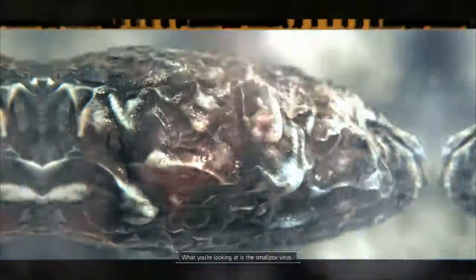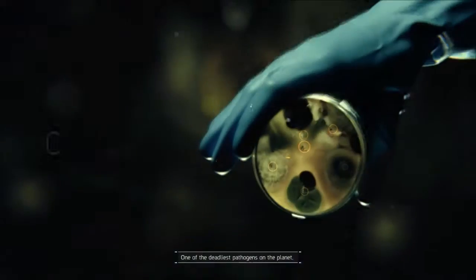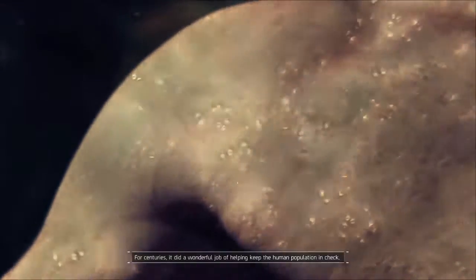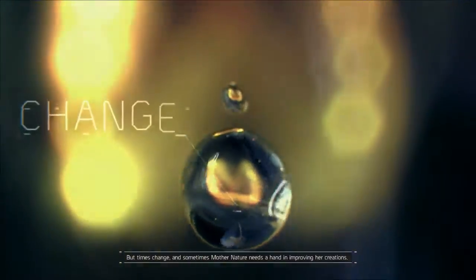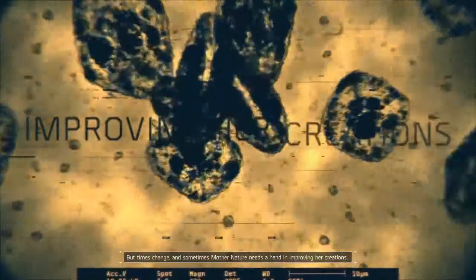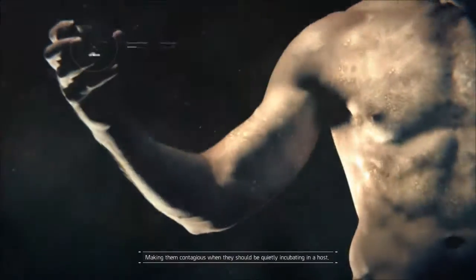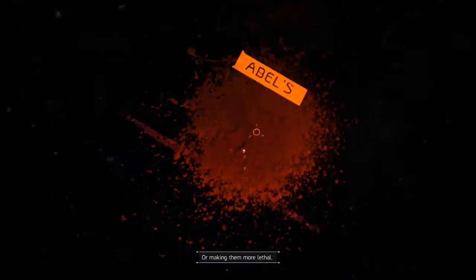What you're looking at is the smallpox virus, one of the deadliest pathogens on the planet. For centuries, it did a wonderful job of helping keep the human population in check. But times change, and sometimes Mother Nature needs a hand in improving her creations. Like, say, speeding them up a little bit, making them contagious when they should be quietly incubating in a host, or making them more lethal.